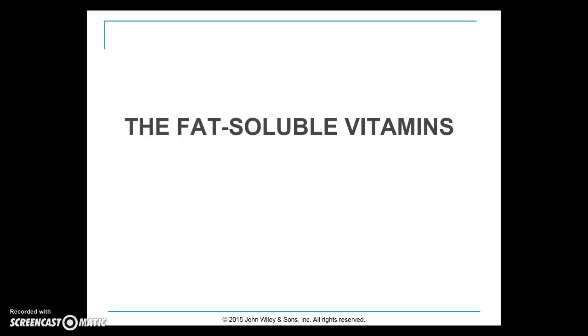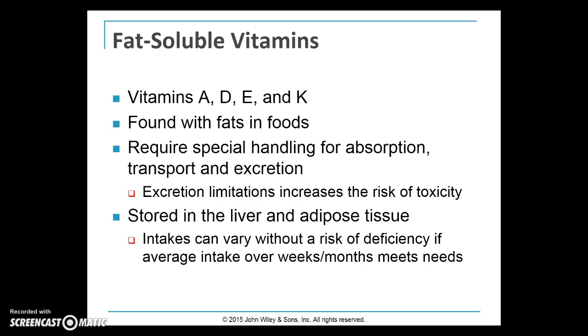In this section, we move on to the fat-soluble vitamins. The fat-soluble vitamins are vitamins A, D, E, and K, and they are found with fats in foods. They require special handling for absorption, transport, and excretion as compared to water-soluble vitamins, and their excretion limitation increases their risk of toxicity.